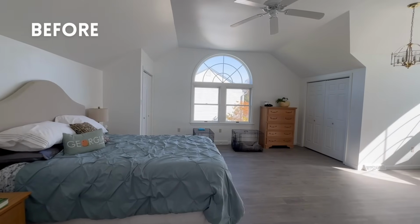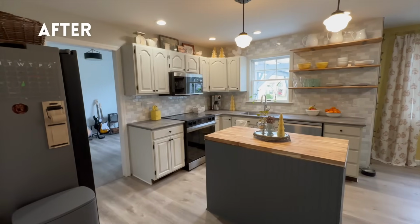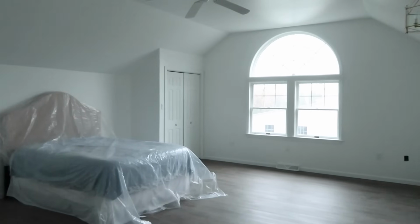Room by room, I'm making over this house into my forever home. Last episode, I transformed my kitchen. Next up is the primary bedroom.